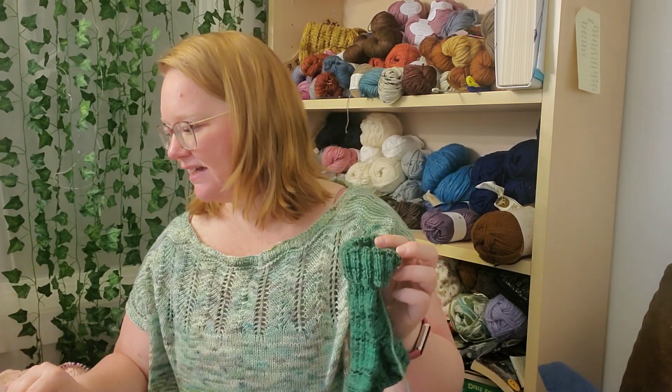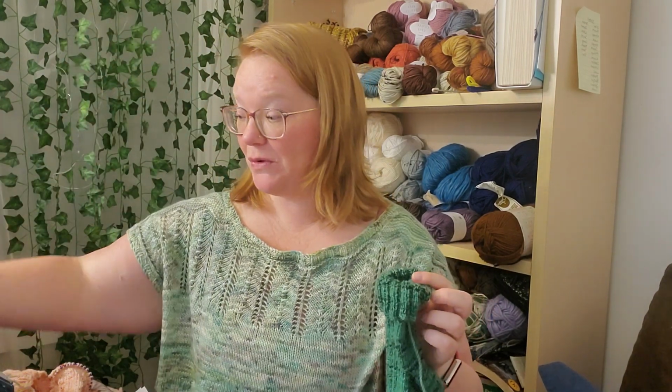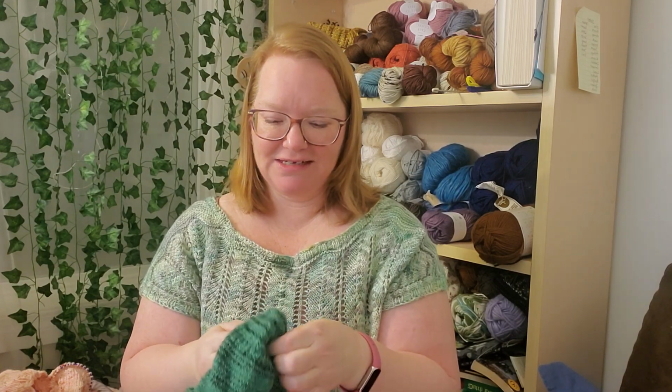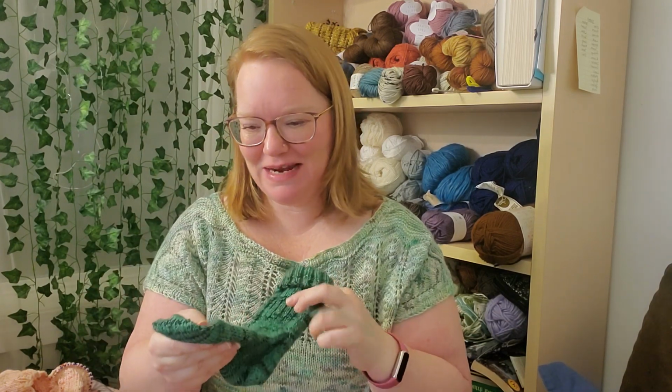And I did cast on the other one. I have a little bit on it, but I haven't been working on it. A little bit of second sock syndrome. Not really. It's because I'm working on other projects that excited me, which I will talk about in a minute.